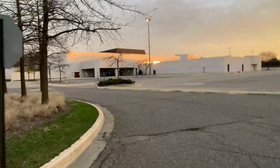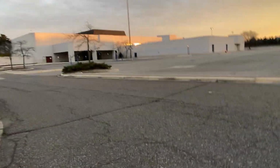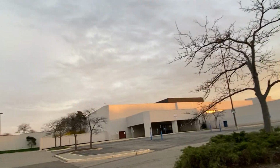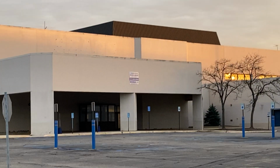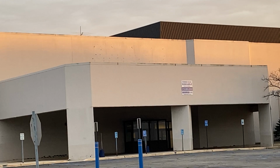All right, so here's more of Sears, the lower level. You can kind of see a label scar that they didn't paint over. I'll try to zoom in on that if I can. Yeah, you can kind of see it there now. That's the only one they didn't go over with a paint roller.